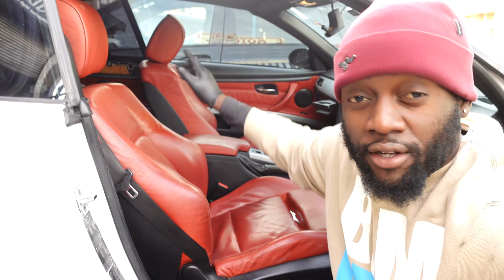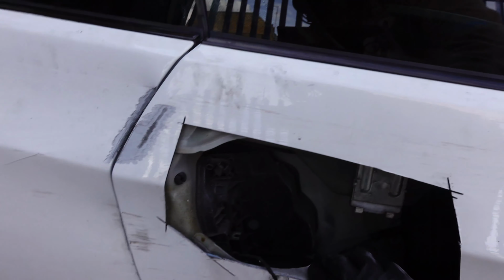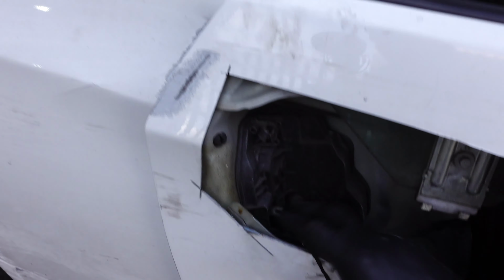And speaking of bodywork, I just got locked out of the car, so check this out. When everything went up, that door was already locked, and this door, have a look at this. I want to show you this. This door just went in and locked, and I literally had to get the angle grinder and cut a massive hole in it so I can access this, so I can open this door.